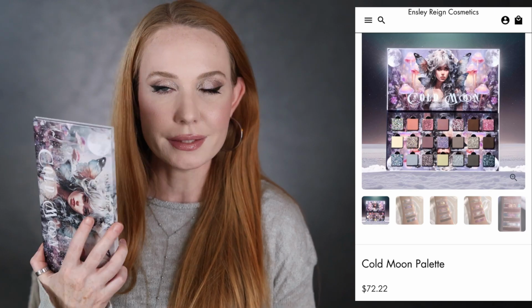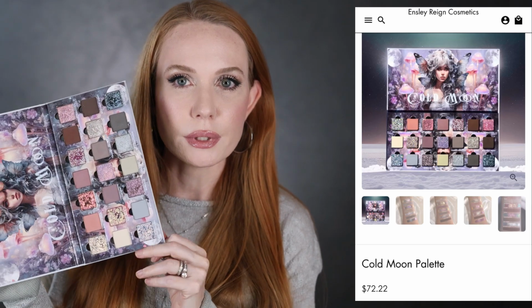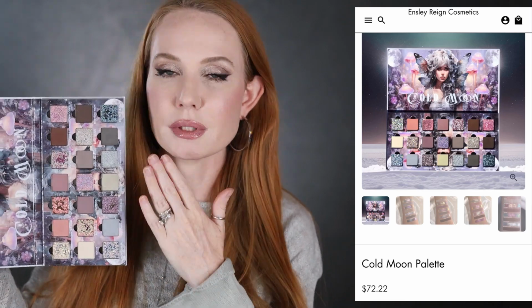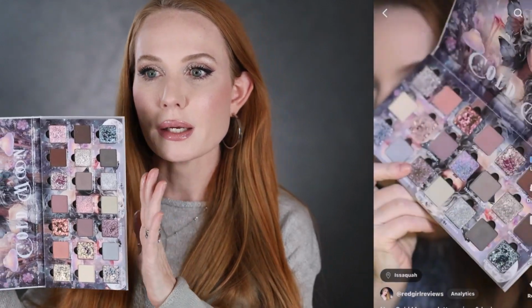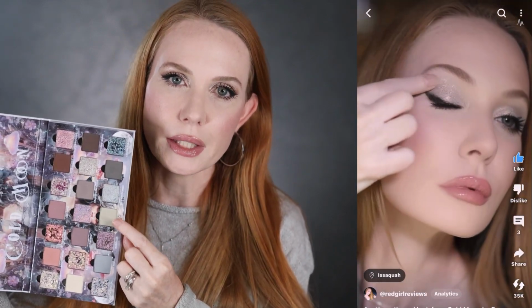Finally, on the indies, this one's called Cold Moon, and this is from Ensley Rain. And this is my only Ensley Rain one that I've ever gotten. I was inspired by the fact that it was cool toned. And there are so many shimmers in here that are both cool and a little bit warmer toned, so this is another one that, if you don't want just dead cool and you want something a little more fairy-like that has pinks and blues, and this sage green is gorgeous. It's only going to show up on the lightest skin tones though. It is very light, but it's super pretty. This is very much cool toned but ethereal and very fantasy.